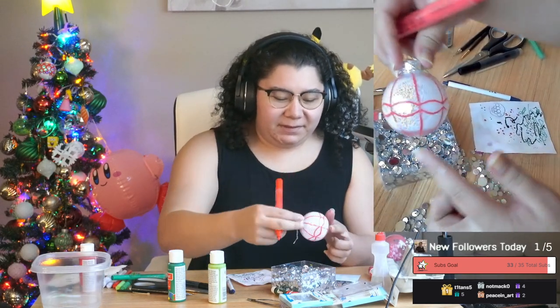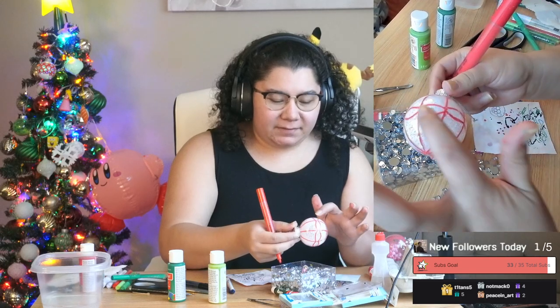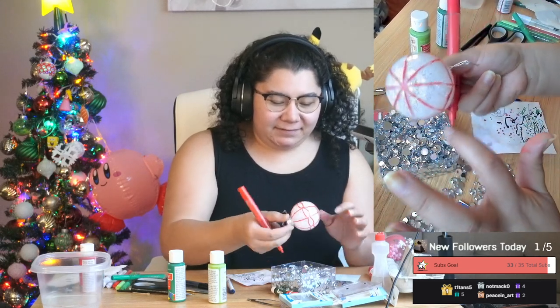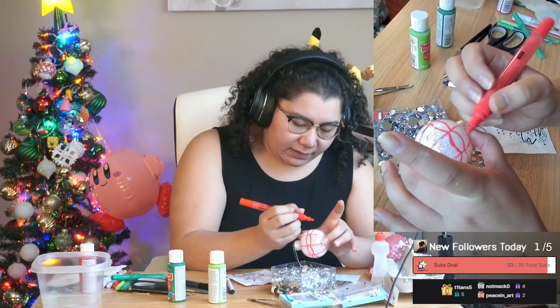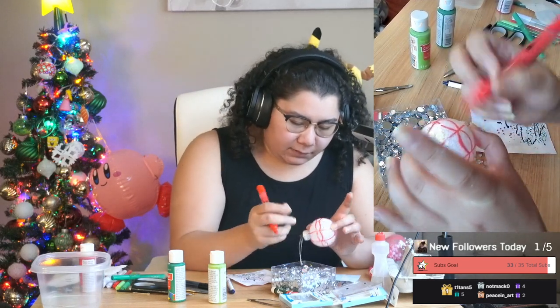No, it's so crooked. Wait, look, look, look. And I spin, it goes up and then down. Oh, dude, it's so crooked. This one's also tricky because I don't have enough time for the lines to dry in between.